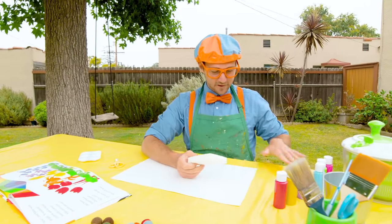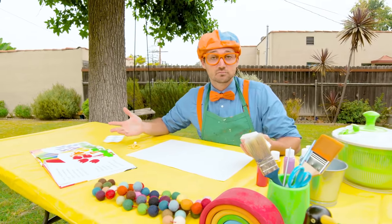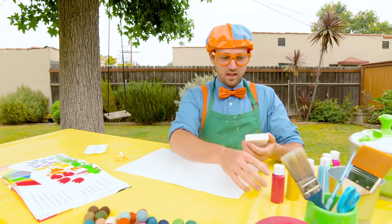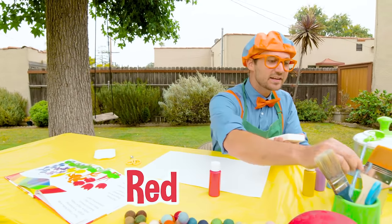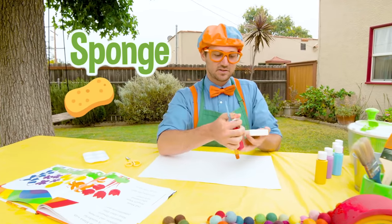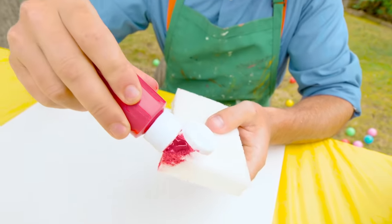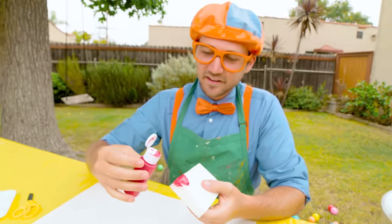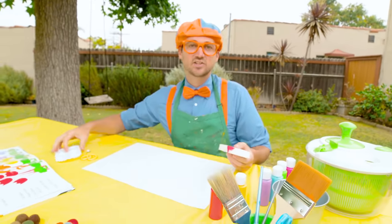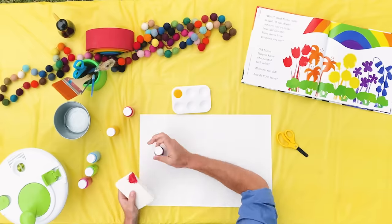All right. So, first, we need to make a big piece of paper of rainbow colors. So, let's take a little bit of red and a paintbrush. We're gonna put it on the sponge, okay? So, let's actually just squirt it right here. Okay, and now that we have a lot of red right there, we need to do all the other colors. But I actually have an idea. I think I should use this palette and fill it up. Might make it a lot easier.